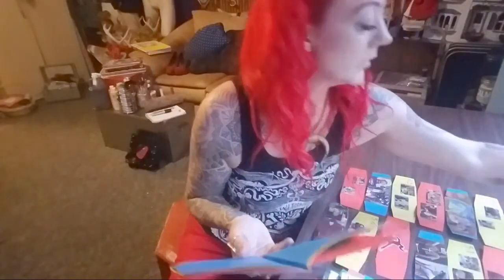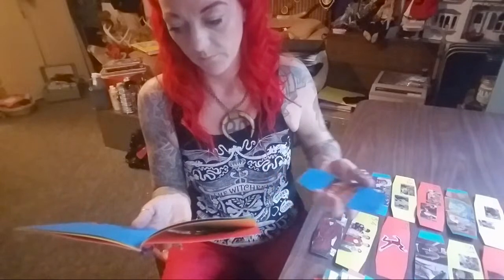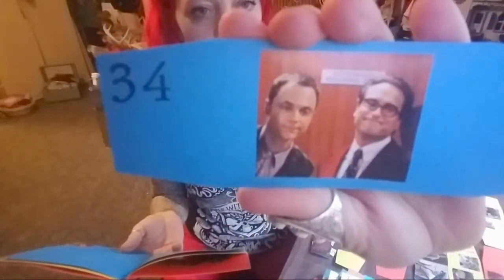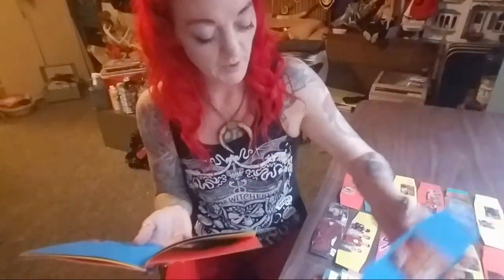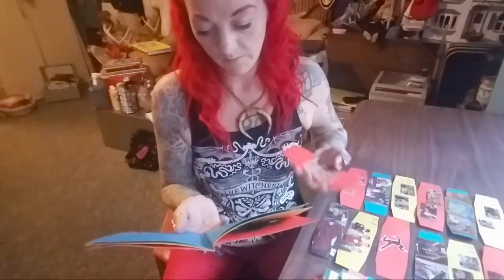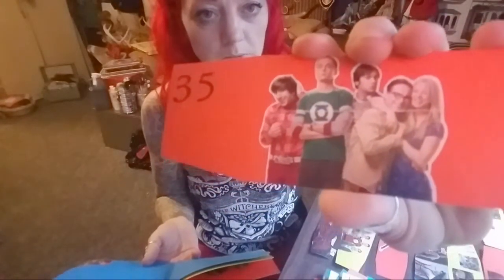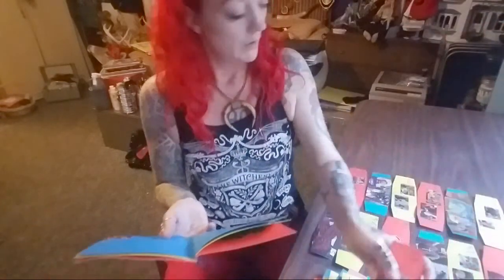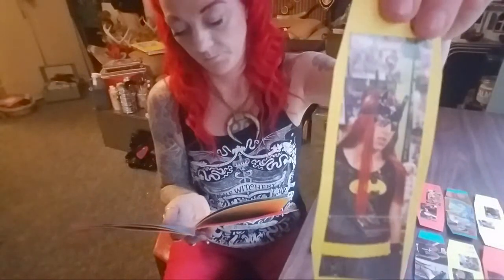Card number 34. Fake happiness. See how both the boys have like a fake smile on? So fake happiness. Card 35 is group/gang. Group/gang. Card 36 is defeat. Howard looks defeated. He did not want to wear that fancy dress.